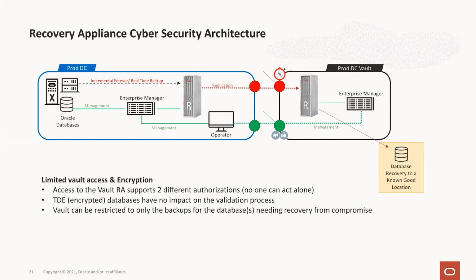And then finally, if you do have to recover a database, typically you're going to recover it to a known good location. And what I mean by that is, if you suspect that there was a compromise in the production data center, you don't want to just spin up a database inside that same compromised environment until the work is done by the forensics experts to determine what happened over here. So bring it up in a known good location. The Recovery Appliance can easily restore databases to alternate locations. It's a very easy process for it to do. And the Recovery Appliance allows you to limit the access.